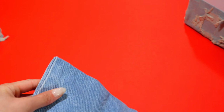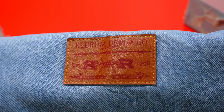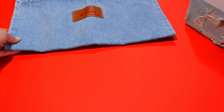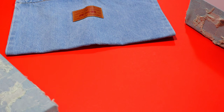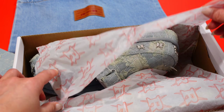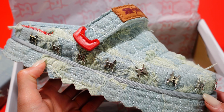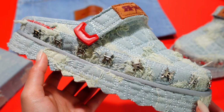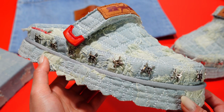Now, this was surprising. I didn't know that it came with a tote bag. So you see Red Rum Denim Co. and again, Detroit, Michigan. So nice little extra there that I did not expect at all. And then getting into the actual shoe. So yeah, this is not a sneaker. It is a mule. It is a denim mule. It's just different. It's unique. It stands out. It's certainly a statement piece to me.